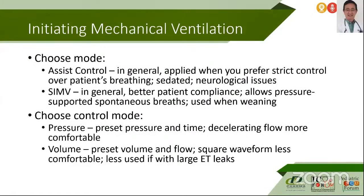So when you initiate mechanical ventilation, you choose certain modes. Assist control mode, in general, is applied when you prefer more strict control over the patient's breathing. Usually the patient will be sedated or have neurological issues where you actually want to control their breathing. SIMV, in general, provides better patient compliance. It allows pressure-supported spontaneous breaths and is commonly used when we start to wean patients from assist control. We shift to SIMV before we wean further.